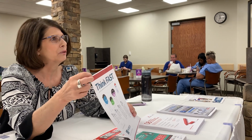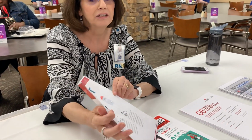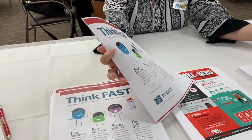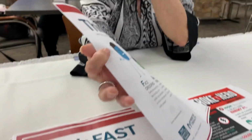There is a very simple acronym to identify the signs of a stroke easily. It's called FAST. The F stands for facial drooping, and it's usually on just one side. The side of the body that's affected is opposite of the brain. So if it's your left brain that's having a stroke, your right side of your body will be affected. It's not usually both sides. It's one or the other.